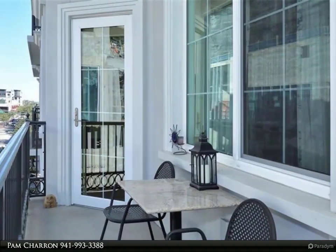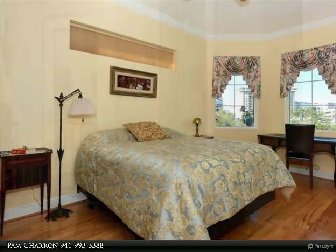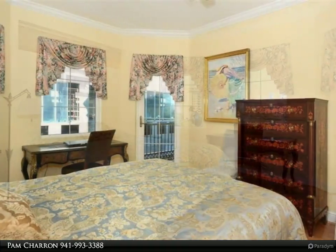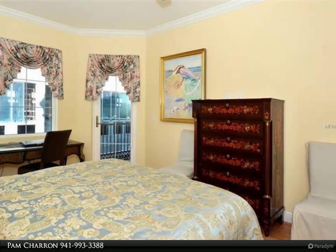Whether you are looking for a full-time downtown condo, a pied-a-terre or a winter getaway, you must visit 1500 State Street. HOA fees are $372 per month and include water and sewer. Pet-friendly and 1-month minimum rental policy.